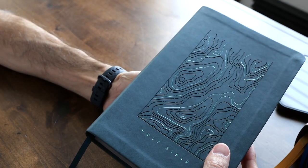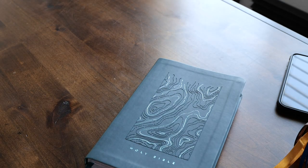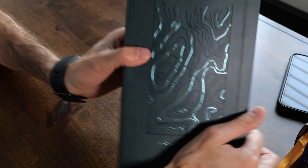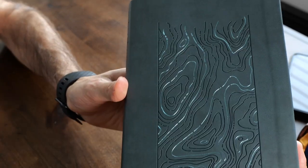And I need a little bit more light here, don't I? Let me see. Ta-da! And all of a sudden, we have more light. Don't know if it's working. Okay. Anyways, just to give you an idea.